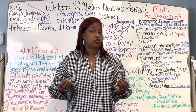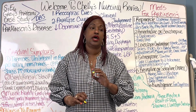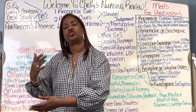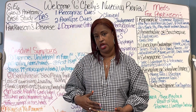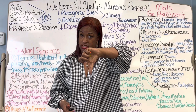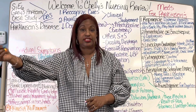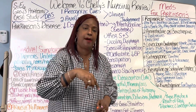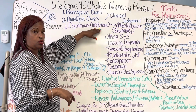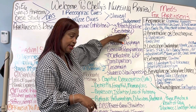Dopamine is a great neurotransmitter. The problem is that it controls not just initiating movement, but making sure that movement is smooth. And because there's decreased dopamine in the Parkinson's patient, there tends to be an over-presentation of the opposite neurotransmitter. The opposite neurotransmitter of dopamine, which is inhibitory, is acetylcholine, which is excitatory.